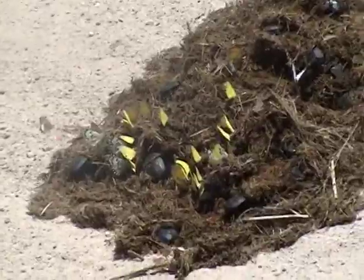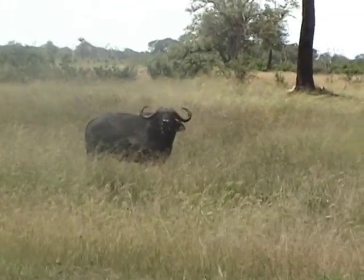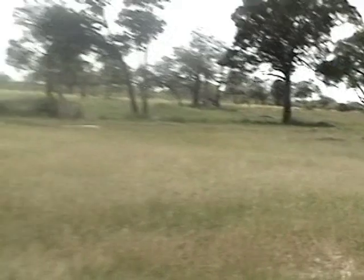They've got special hooks here. Really pretty. There's a water buffalo watching us. They're mean. Zebra out there. Here's my buffalo friend.